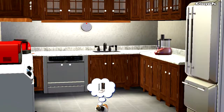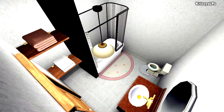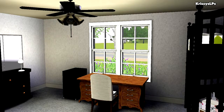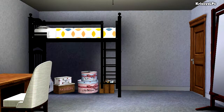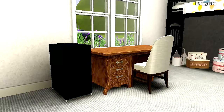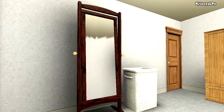And I threw that in because of the cat, when I was testing it. And there's the laundry room. And the bathroom. And my bedroom. I have several pictures of these, I'm so sorry. But there's the bed and the desk and that cabinet I was telling you about. I finally found one that looked like my real life cabinet.